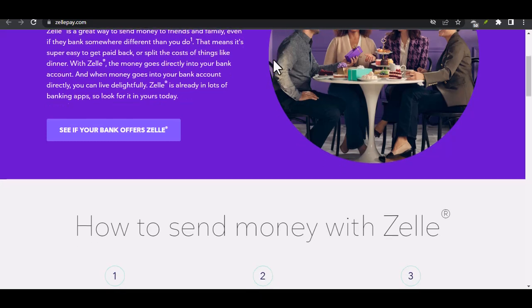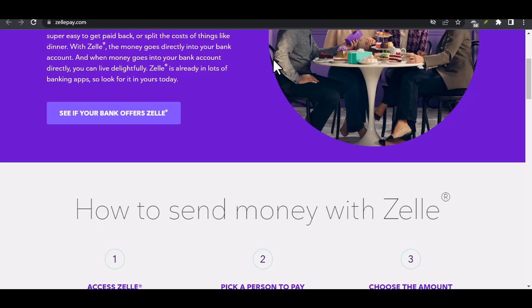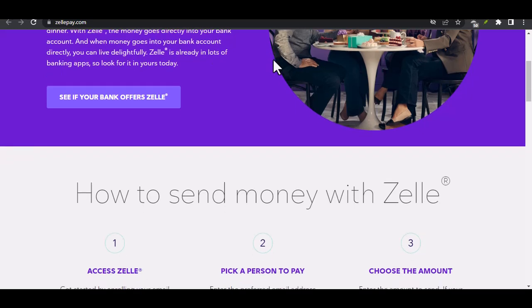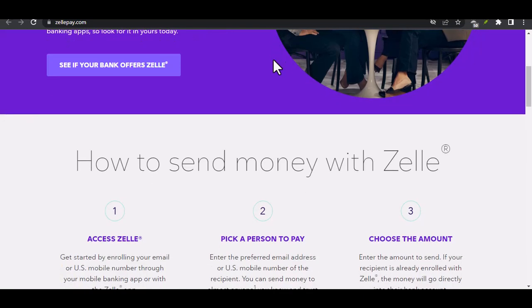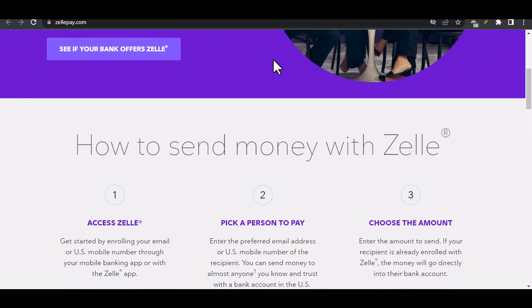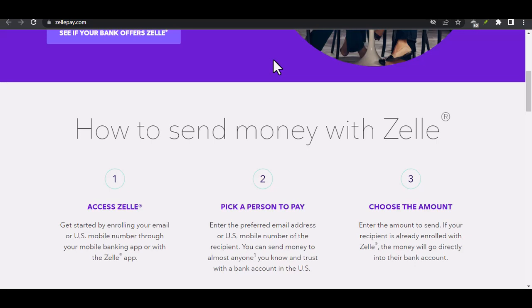Understanding Zelle. Let's start by understanding what Zelle actually is. It's a peer-to-peer payment service that allows you to send money directly to someone's bank account using just their phone number or email address. It's a convenient way to split bills, pay back friends, or even buy and sell items online. But with convenience comes risk.